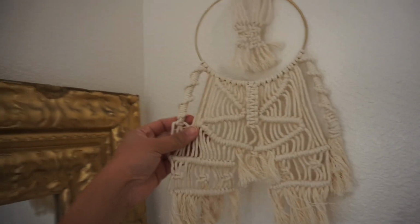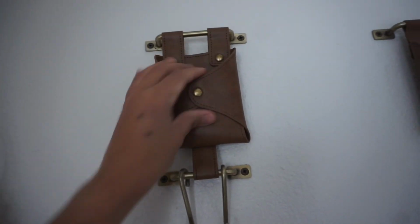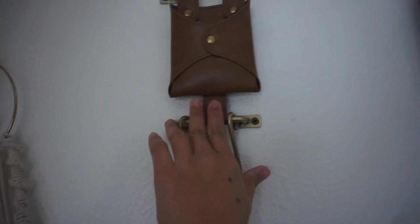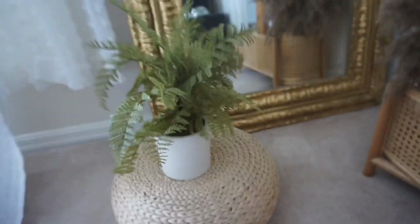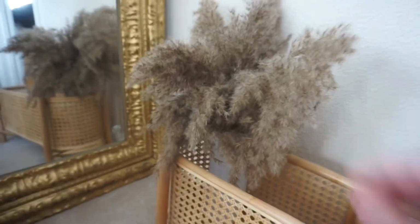Another macrame that I did when I was practicing, and these pockets, you can put phones and hook your keys. I got my bag hanging in here. I got this on sale for $7 each, so 2 of them that I got. And then I got this from Amazon. It's a little small, but IKEA has this version, a cheaper one and a bigger size. And then this is from Target. And these dried pampas grass is from Etsy that I ordered online.